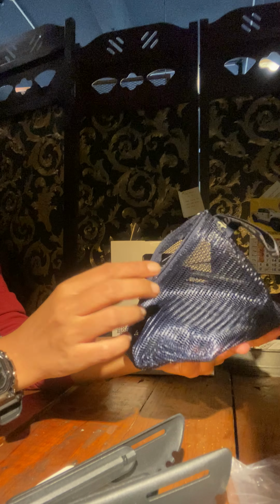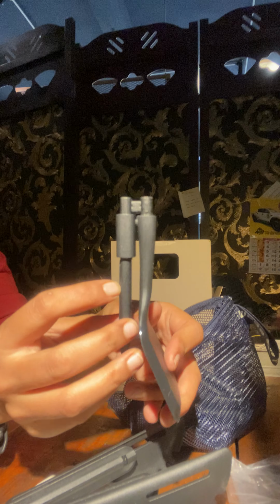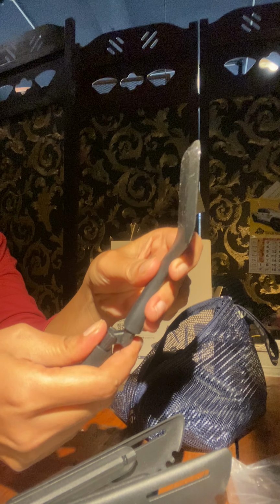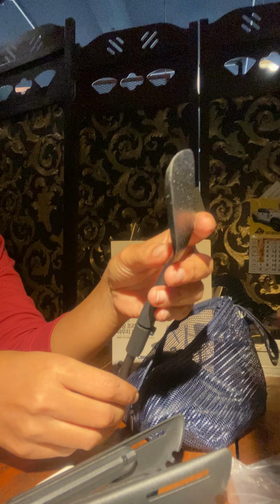Sini set memasak. So cute. Solid eh. Wow. I'm so impressed.